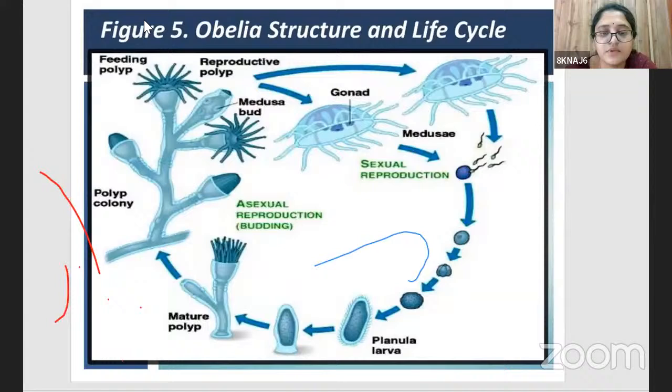So asexual reproduction takes place by budding. This is the bud that is coming out. The buds may or may not separate. If they separate, they'll form a different colony altogether. If they do not separate, this one is an individual which is still living attached to the parental form, because of which this whole thing is a colony as such.